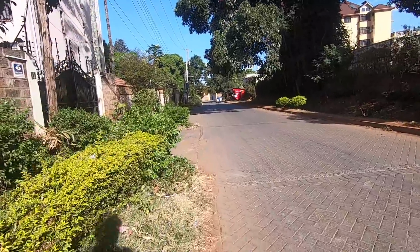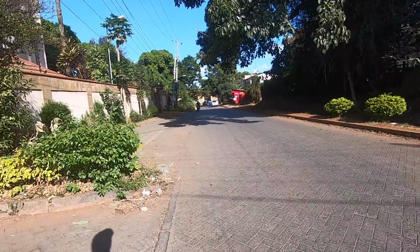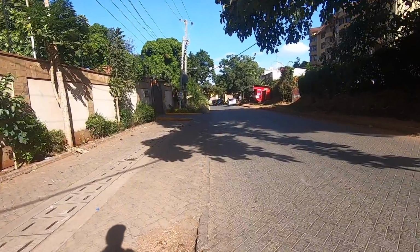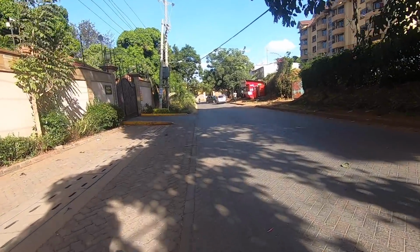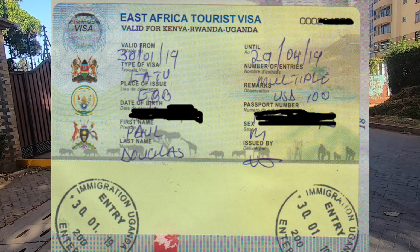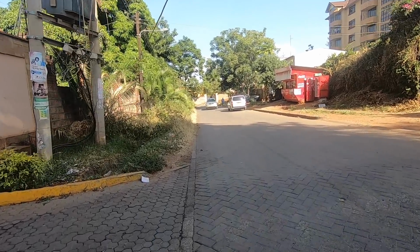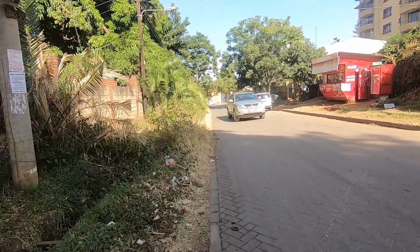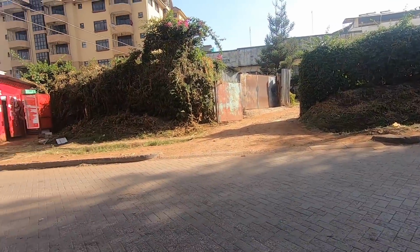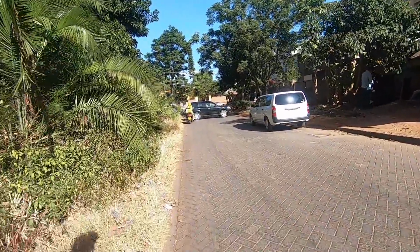Let's talk about visas for Kenya and Uganda. In both countries, you can get a visa at the airport, a single entry visa for $50. They want the payment to be made in US dollars, so bring some. And they've also got something called an East Africa visa, which applies to 3 countries, Uganda, Kenya, and Rwanda. And so if you're going to be traveling to two of those countries, or even all 3 of them during your stay, it's a good idea. It costs you $100, and basically just allows you to go freely between those 3 countries anytime you want to. I believe it's good for 90 days.